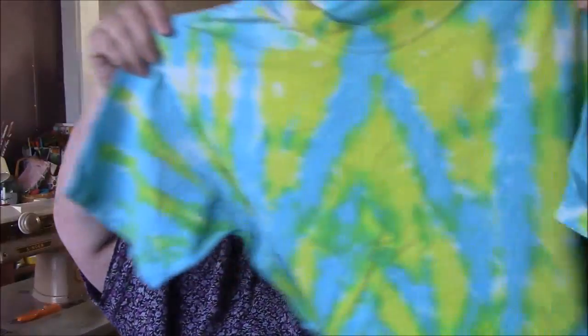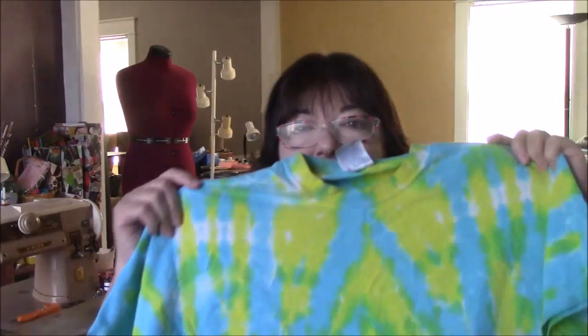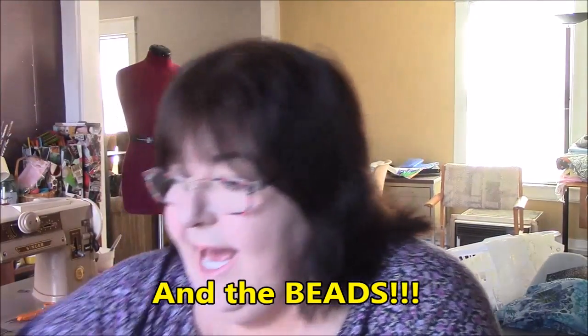And now we have something so fabulous. Tie-dye t-shirt. I just love it so much. I'm going to be anxious to come up with a way to use this. T-shirts are on my wish list. Okay. Thank you so much, Edith. I do appreciate it very much. And the buttons too.